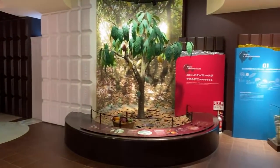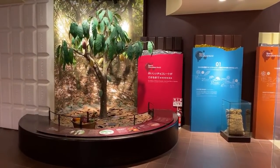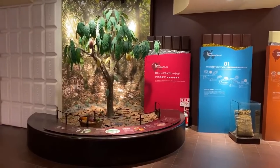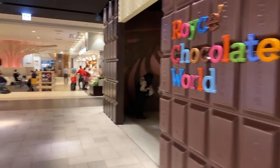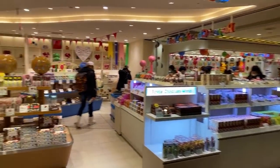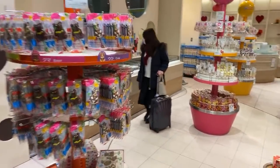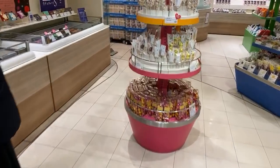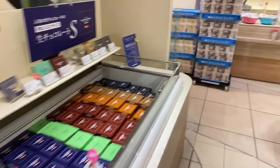So Royce Chocolate is one of the biggest chocolate makers in Japan, and it's incredible, the quality of the chocolate. It's so good. If you've ever had Royce Chocolate, you know that you're eating some really quality stuff. And the best thing that they have are those potato chips dipped in Royce Chocolates. They're not dipped, they're drenched. They're not drenched, they're drowned in it.